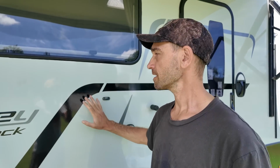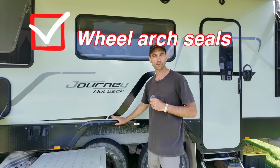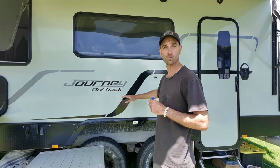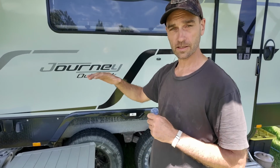All right, moving on to the next issue. Everything on this side, on the entrance side of the Caravan. We got the wheel arc issue here. Right after we bought it, after the first heavy rains, we've been having lots of water inside on top of those wheel arcs. They are covered, they're underneath the inside sitting area.